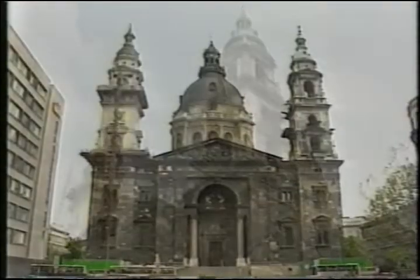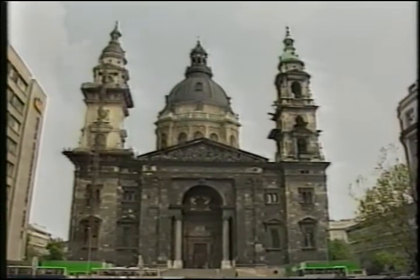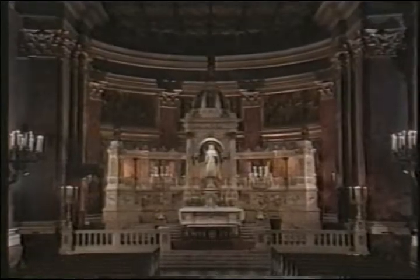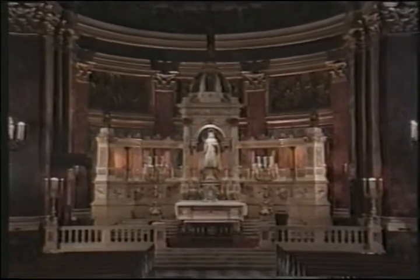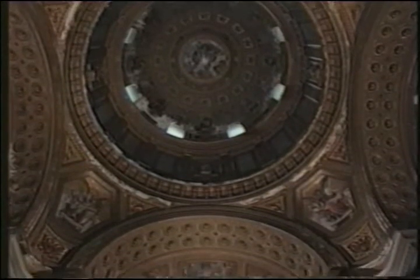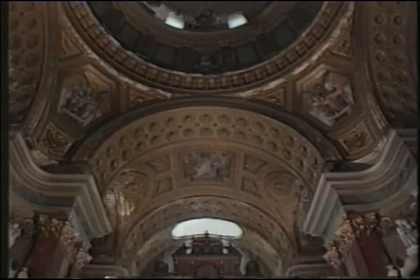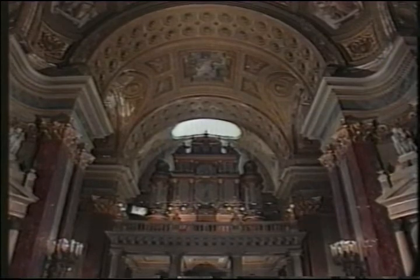A new dome was made very quickly in the post-war years, but unfortunately there was no quality construction material to fix it well. On the main altar, there is the white Carrara marble statue of King Stephen, who was canonized in the year 1083 for his efforts to lead his pagans to Christianity. The dome, as seen from here, is 96 meters high. And there is also Hungary's third largest organ with 4,452 stocks.